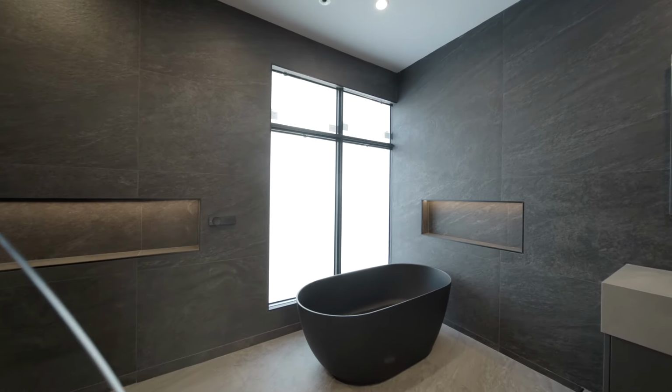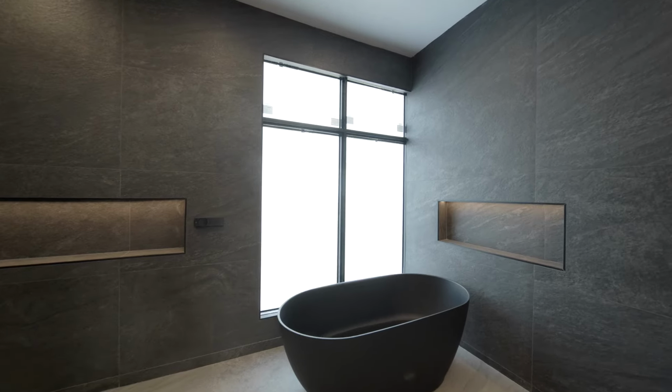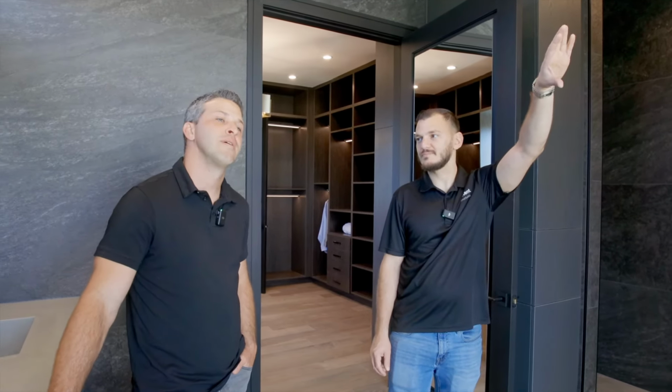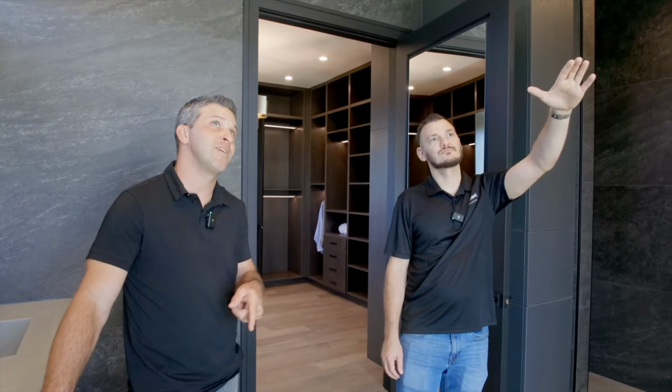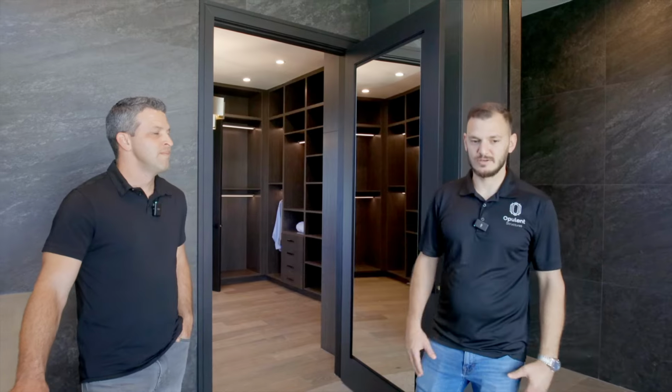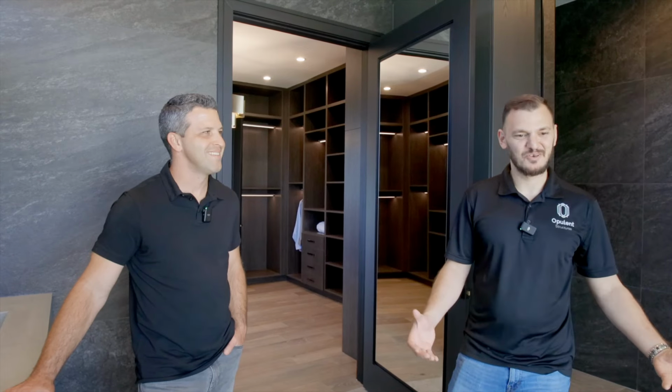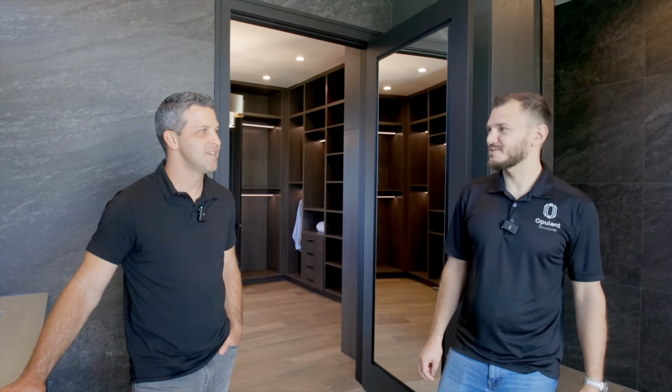Then we got the tub in here, which is a beautiful tub. The water filler actually comes from the ceiling. Explain that to me. It's coming down. I'll tell you a funny story. The inspector came here when we were building this, and he was like, come on in here. I was like, what's going on? And he was like, you're not forgetting something? I'm like, what are you talking about? He's like, how are you going to fill the tub? There's no tub filler. He doesn't see it from the wall.